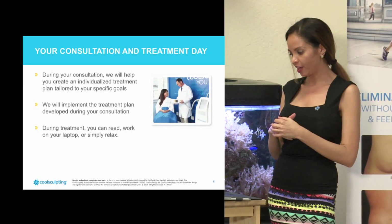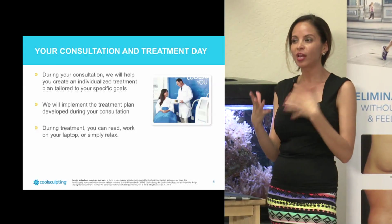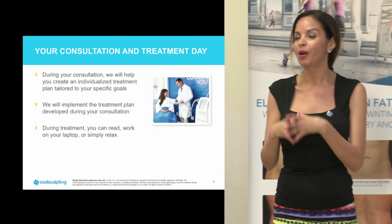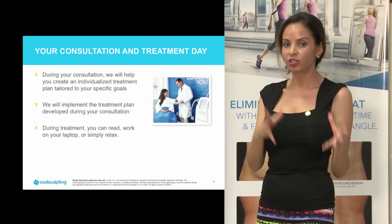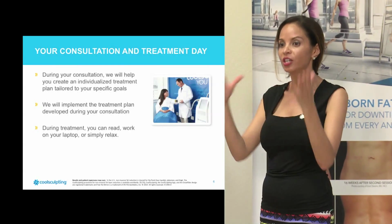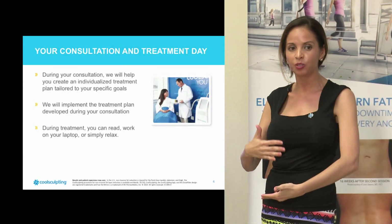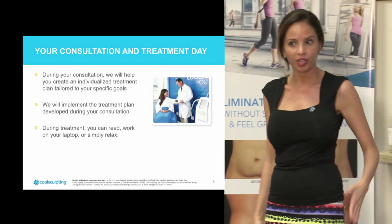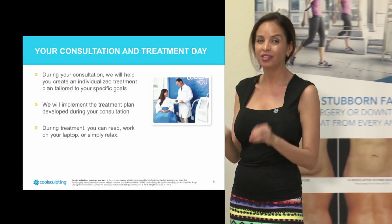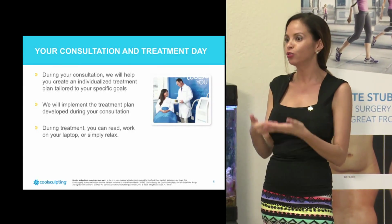So what you could expect that day. During your consultation, we're going to basically help you create an individualized treatment plan, because depending on what area bothers you the most, you're going to need a certain amount of cycles. And what we found with Zeltique and Coolsculpting is that we want to do something called treatment to transformation. So when we look at you, we look at that area as a whole. If it's your abdomen, we'll look at your upper and lower abdomen. If it's your thighs, obviously we're looking at both outer thighs, inner thighs, wherever you'd like to be treated. And based on what your body is presenting now with fat, we determine about how many cycles you will need.